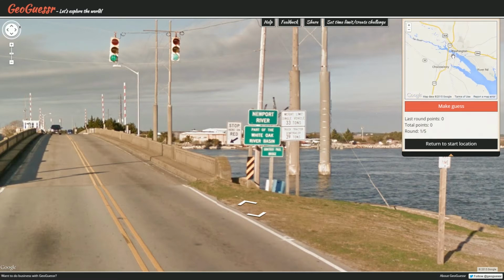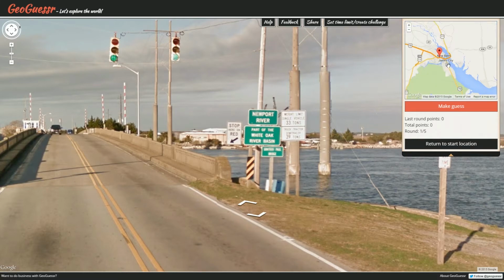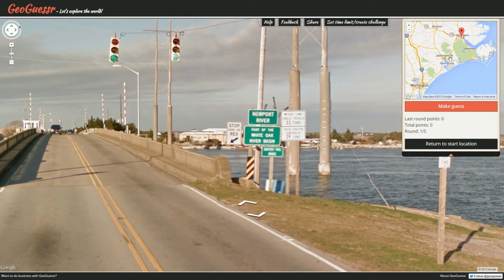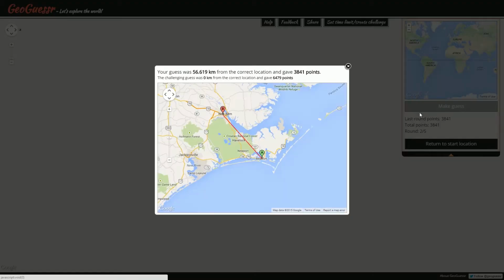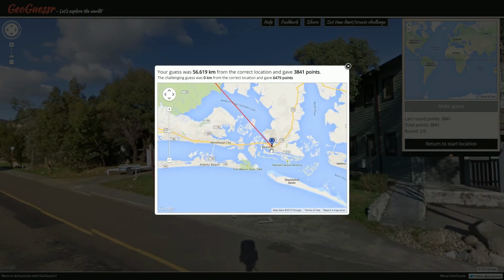We should go to this Washington place here. Is this Newport River? No, that's Tar River. Do I really want to try and figure it out? I don't think I do. It's gonna be around here, but really, to be more precise, I think we're pretty close on where we are. We're gonna place ourselves right there, make the guess, and the answer was no. Really, we were all the way down there.